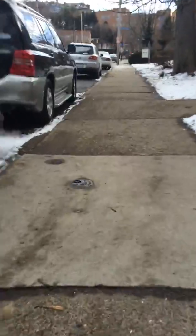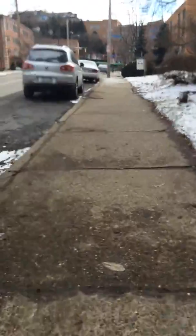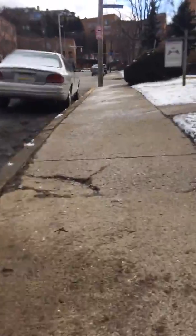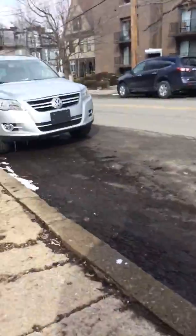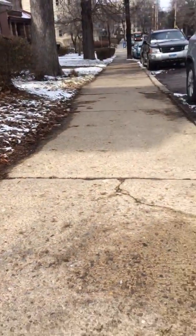The way up the hill actually is a smoother ride, just because most of the gaps in the sidewalk are in the other direction, but I will turn and point them out. My favorite one is actually just a few feet ahead. Here we come across my favorite gap. You can see that there. Going down is a bump. Going home at night, if I'm not paying attention, that is a good 3-inch gap that I have fallen over a couple of times.